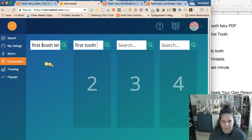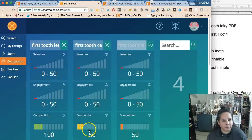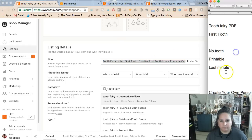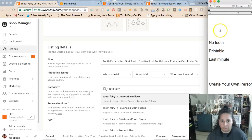First tooth certificate. First tooth template. First tooth certificate. Well, it likes first tooth letter a lot more. I already have letter. All right, I'm not doing much with that yet. Do I have PDF in there? I thought I had PDF. PDF. No tooth.